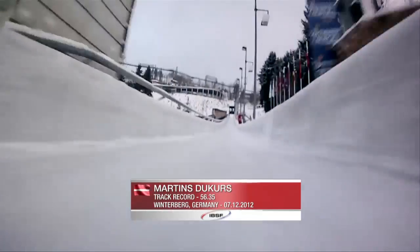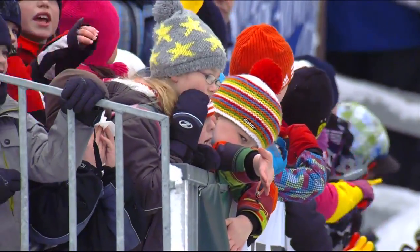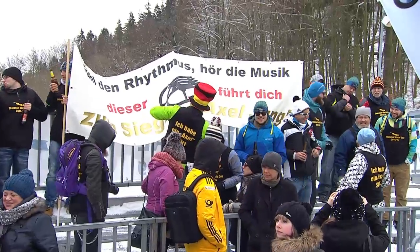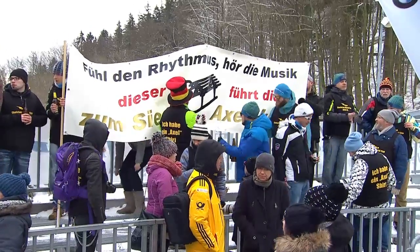Well, it's a fast track, and as John says, this year has been particularly quick. The German athletes who've been sliding here all their lives have said they have never felt the ice as smooth and as fast as it is, and the track record has definitely been under threat during training. We should see on this clear morning the record tumble almost immediately.